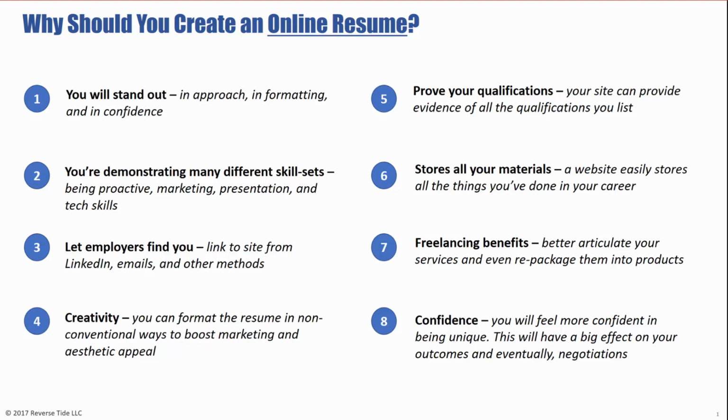So all 8 of these reasons really enable you to stand out, to show creativity and all kinds of great skill sets, to prove your qualifications, and to do something different, something above and beyond what other applicants are doing. And that's exactly why you should consider an online resume.